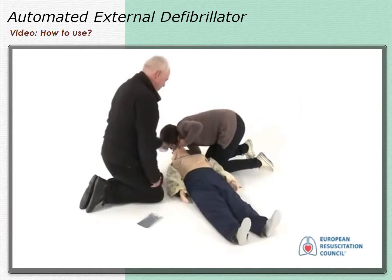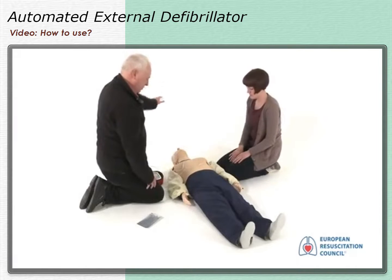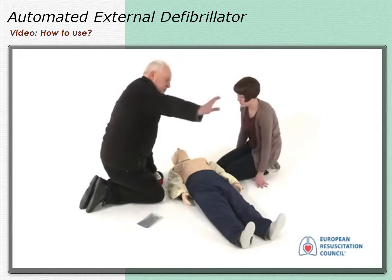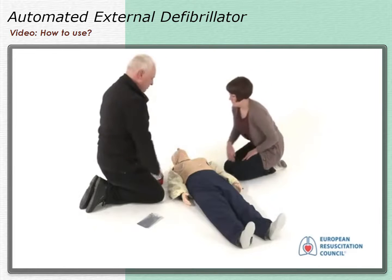Analyzing heart rhythm. Stay clear. Do not touch the patient. Shock advised. Charging. Stay clear of patient. Deliver shock now. Press the orange button now. Shock delivered. Go on. Begin CPR.